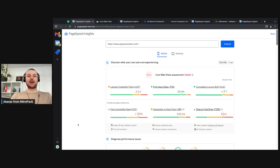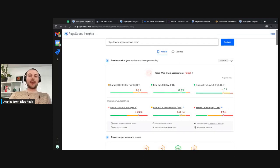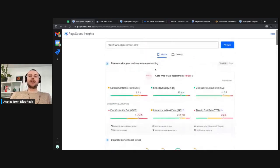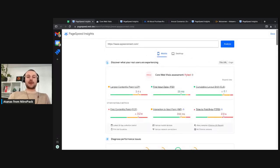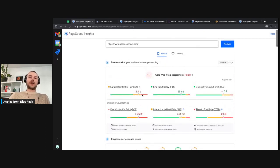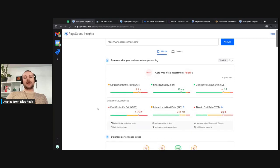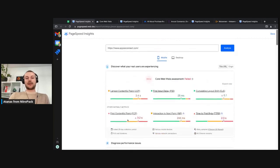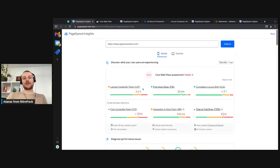For the first website, I have picked the website appseconnect.com, and luckily they have already Core Web Vitals data, which means they get enough visitors to collect this data. And the first thing we are noticing here is that the homepage itself is not passing the Core Web Vitals, as it's mentioned here. But the main reason why the homepage is not passing the Core Web Vitals is the LCP. And judging by the lab test reports LCP of 4.0 seconds, whereas the collected cumulative layout shift across all of the visits from Chrome browser are 3.4 seconds.